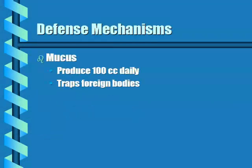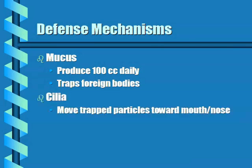Your defense mechanisms: mucus produces 100 milliliters per day, all of which, except 10 milliliters, is absorbed. Its purpose is to trap foreign bodies. The right bronchus is larger than the left, and the angle of the right bronchus is less than that of the left, so it's very easy for foreign bodies to enter into that right bronchus. Cilia move those trapped particles toward the mouth and the nose, where we cough, hopefully cough out rather than cough up and then swallow the mucus that is there.